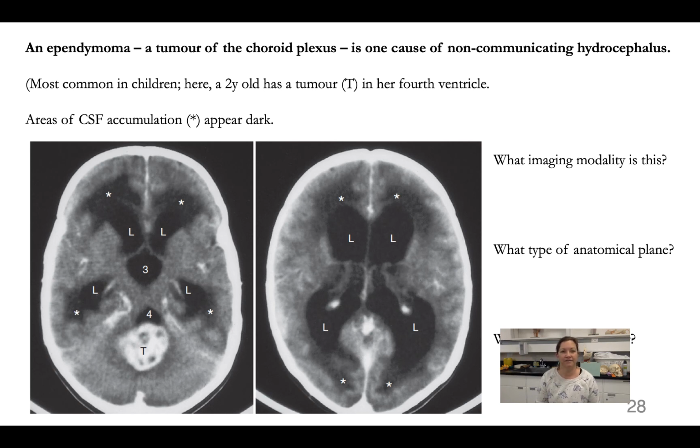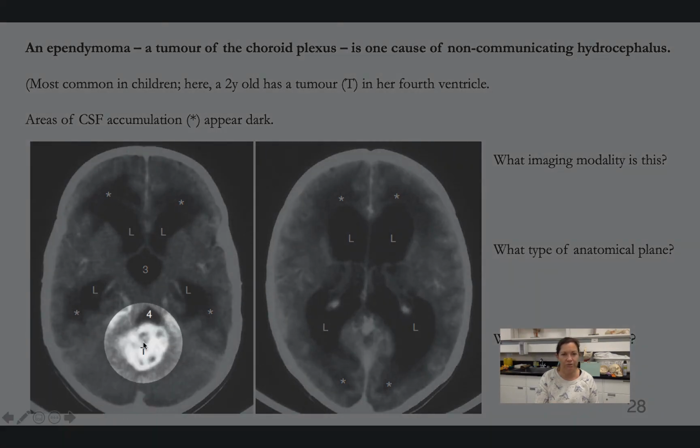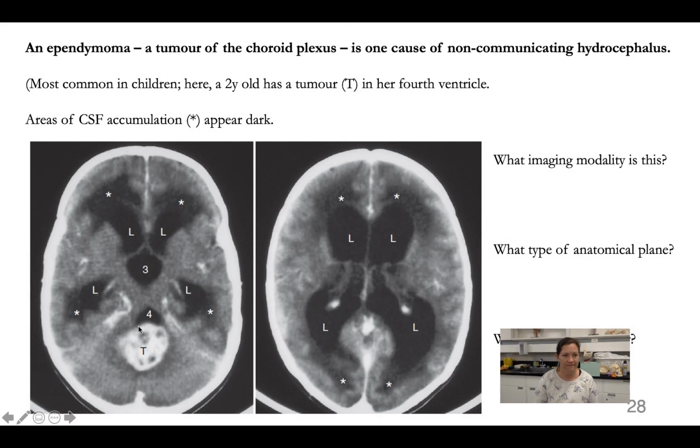Now here we have, I can't say this word, oh boy, ependymoma. That was fun. Ependymoma is a tumor arising from the lining of the ventricles, and it is one cause of non-communicating or obstructive hydrocephalus. This is a common cause in children. And as you can see here, this 2-year-old has a tumor in her 4th ventricle, and the other divisions of our ventricular system are labeled.